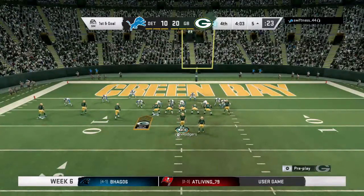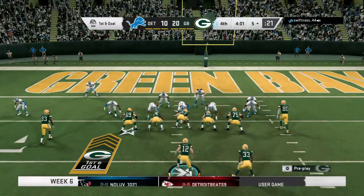A good chance now to put this game on ice. This is first and goal.